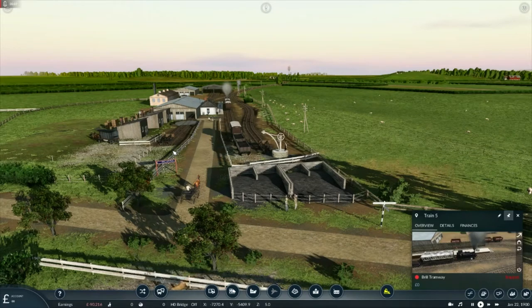Greetings, my friends, and welcome to the fourth in my series of recreations of the Metropolitan Railway in Buckinghamshire around 1900. This is a one-to-one layout built using Transport Fever 2 and based on the Ordnance Survey map revision of 1898. In my last video, we travelled on the Brill Tramway, shortly to become the Brill branch of the Metropolitan Railway, from Quainton Road to Brill. And now we will make the return journey.